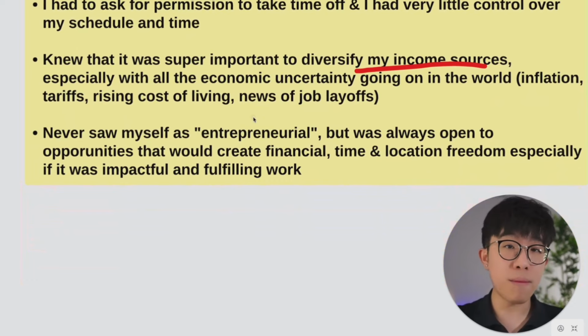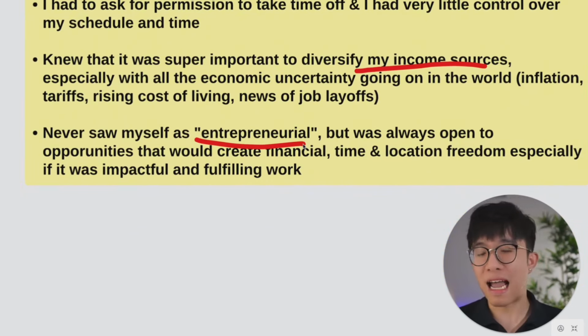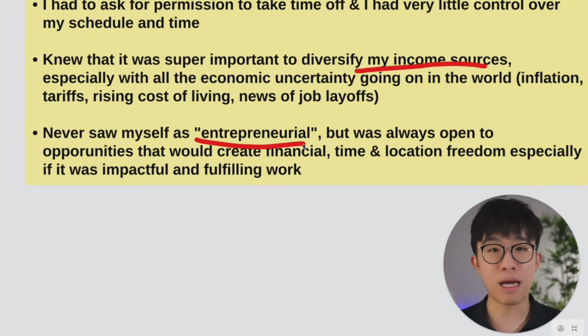And the most important part was I just never saw myself as entrepreneurial, right? In college, I studied a business degree, but I never really saw myself, oh, in 10 years from now, 5 years from now, in a year from now, I'm gonna be running my own business. I just never thought that. I always thought that I'd just be inside the 9 to 5, working hard, moving up the ladder. One day I'll become a manager and a director, vice president, things of that nature.